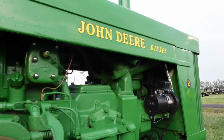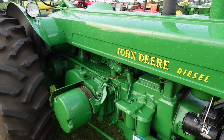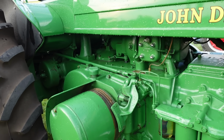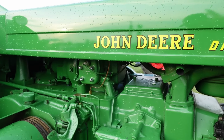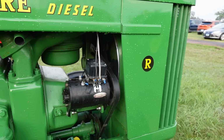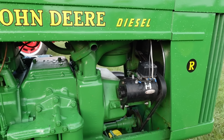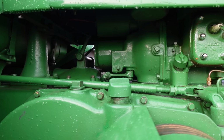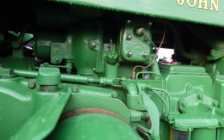Now one thing that was very common in those days was using pony engines to start the big diesels. Caterpillar had done this in the past, along with some other manufacturers. So Deere went ahead and went down this same path, putting a 2-cylinder pony engine to start the R. Now this wasn't the first diesel to be put in a farming tractor, but definitely a revolutionary one, as it helped usher in the reliance and power of new diesels today.